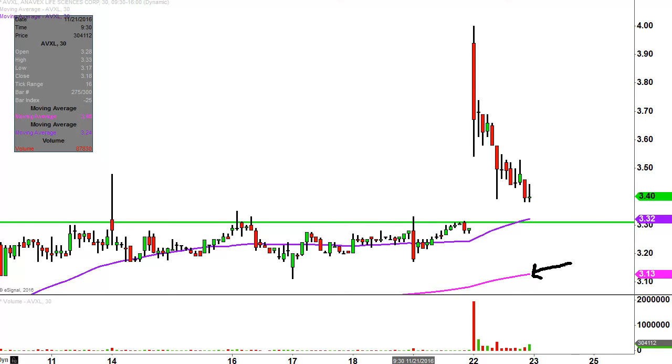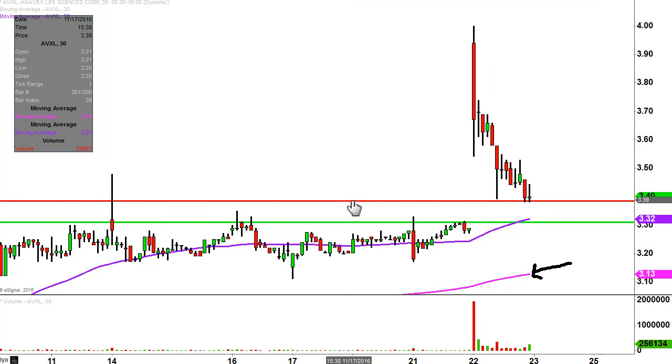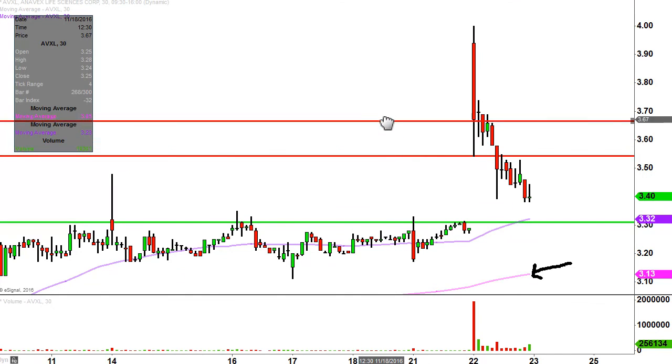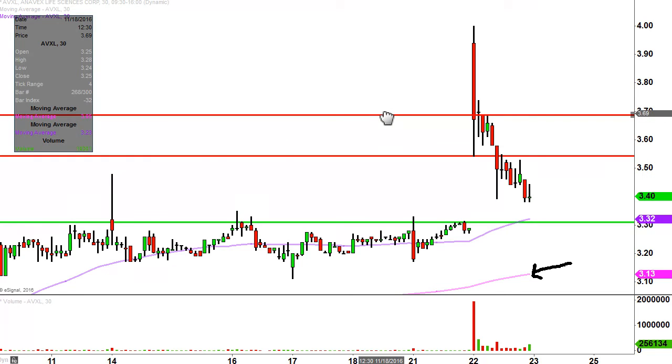What about levels of resistance? Initial area of resistance on any sort of bounce right up here sits at about $3.55. And then after 3.55, the next key one up there is at $3.70. So, pretty crazy day. Not the best day in and of itself with the gap and then the pullback. But from the big picture perspective, bulls still have a chance. So we'll see if they can build a higher base or not.